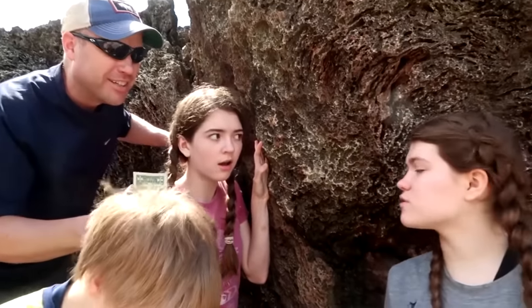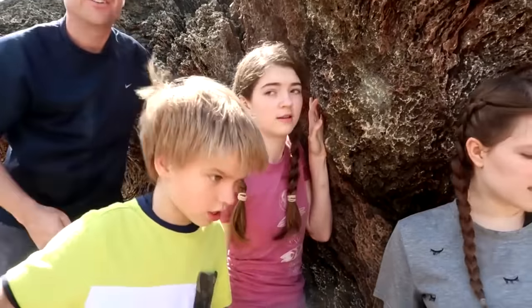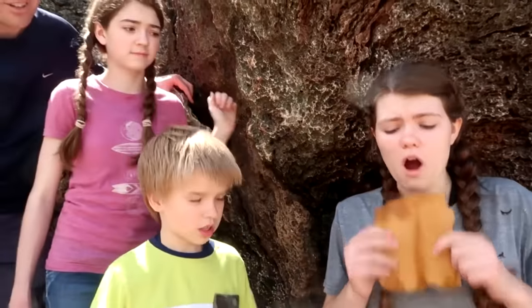I think the bandits must have dropped it when they were running. I think we're going the right way. That trail keeps going there. Let's go. Let's find that cave. Can you hurry and figure out which way we're supposed to go? This is so hard to follow.